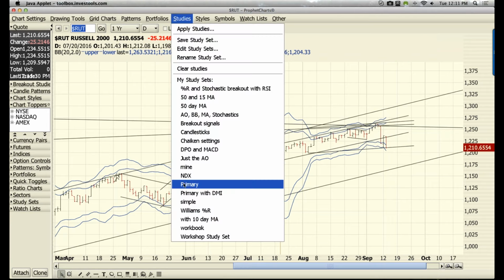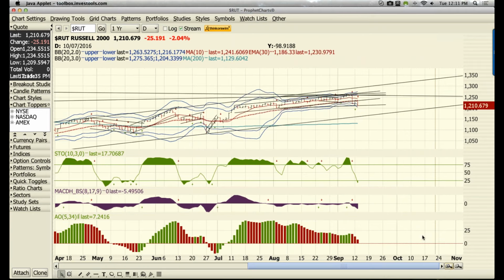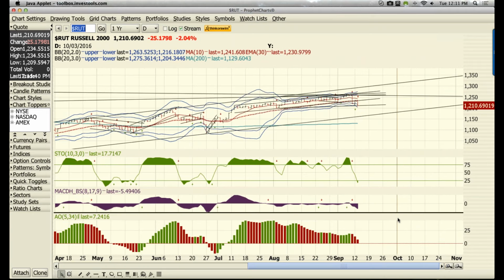Now, one thing I want to do here before we jump over to the AbleTrend charts is take a look at some of our other studies which help give us additional clues as to which direction it could possibly move from here, or where the weight of the market is moving. Is there thrust and energy to move to the upside? Is there weight and some forces moving it to the downside?